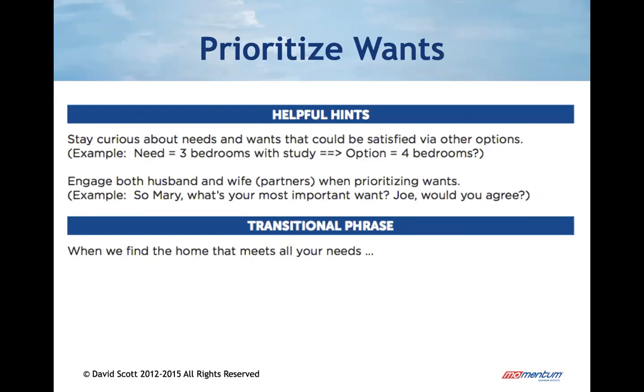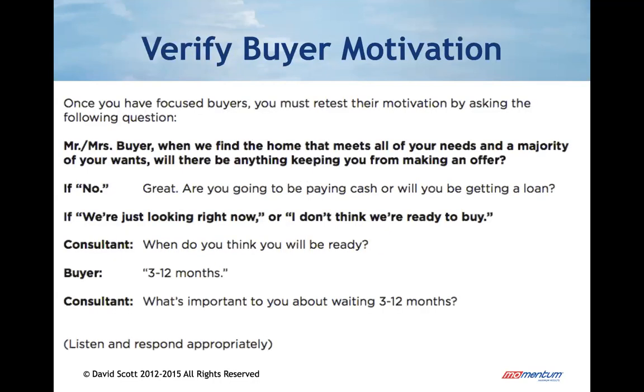Then the transitional phrase: "Great. When we find the home that meets all your needs," then, once we have focused buyers, we must retest their motivation by asking the following questions. When we find the home that meets all of your needs and a majority of your wants, will there be anything keeping you from making an offer? Hopefully they say no. Great.